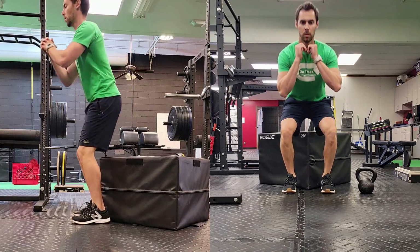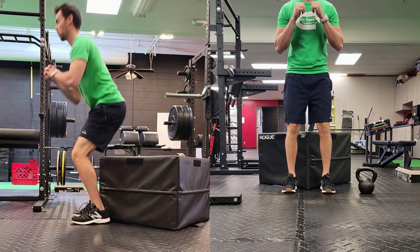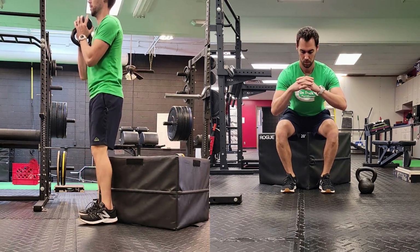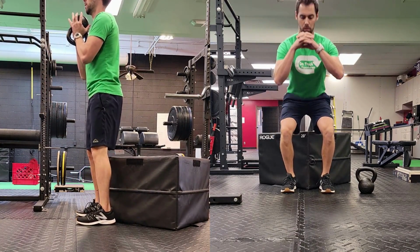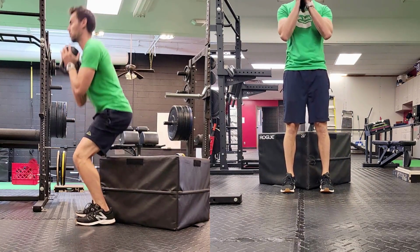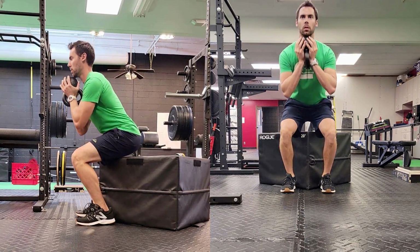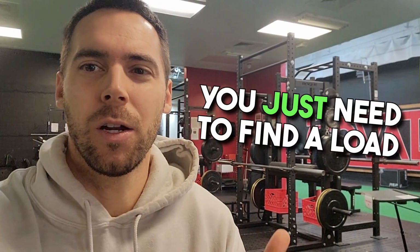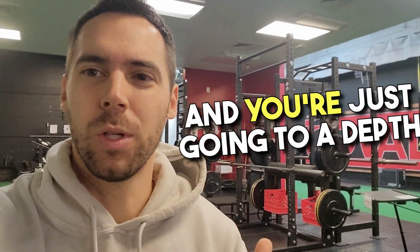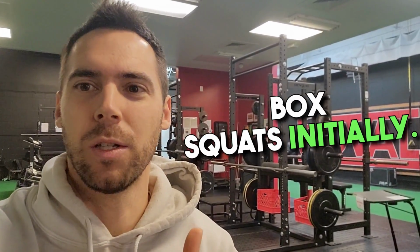squat. Now, oftentimes in the closed chain environment where your feet are on the ground, you don't really have to worry about the top portion of that lift. You just have to be concerned about the depth. So someone who has that posterior meniscus issue, you're going to have to be really cautious about how deep you go. But someone who has more of an anterior tear where they have trouble with the extension aspect of it, they actually tend to do pretty well with this. Again, you just need to find a load that feels comfortable. So find a weight that feels comfortable for the person, and you're just going to a depth that feels comfortable, but usually that person can sit a little bit deeper into those box squats initially.